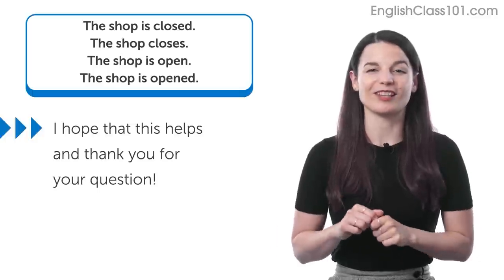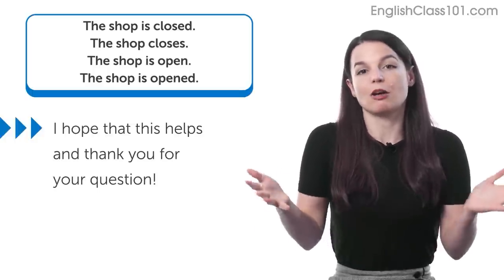So I hope this helps you understand the differences between open, closed, and the other uses of these words.